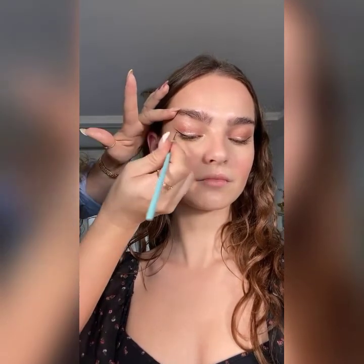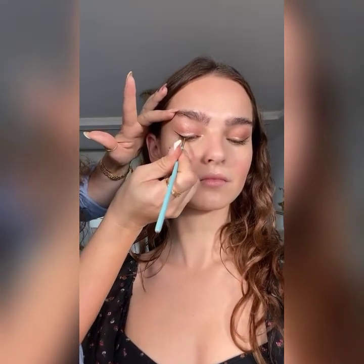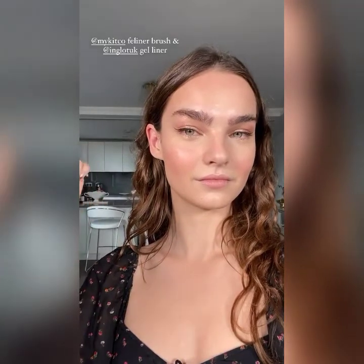Keeping the liner really thin and fine just to really elongate the shape of the eyes. I'm using this tiny little liner brush, which is from NIKKI. And I guess the idea when you do a liner like this is that when you look straight ahead, more so when you've got mascara on, it almost looks like a little extra lash in the corner.